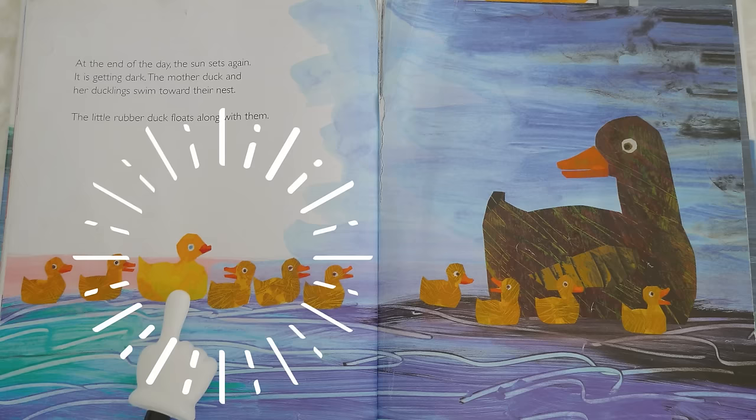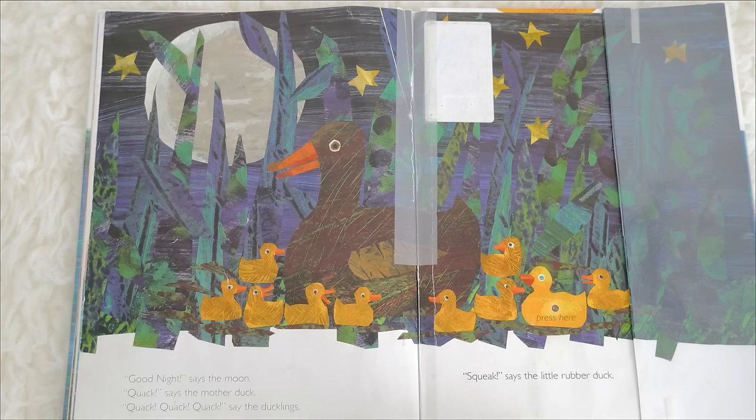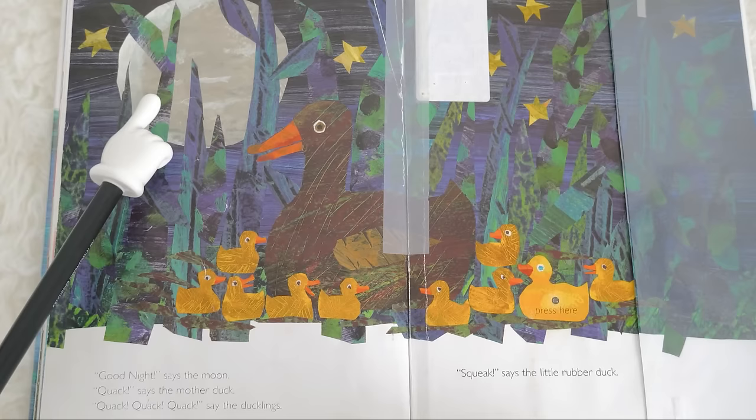So the little rubber duck floats along the ducklings and the mother duck. Mother duck. Good night, says the moon. Where is the moon? The moon is right here. Quack, says the mother duck. Quack, quack, quack, say the ducklings.